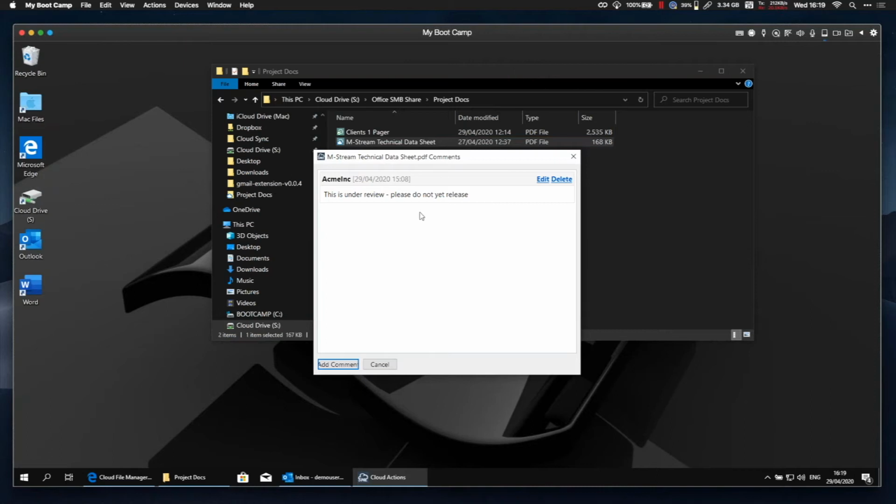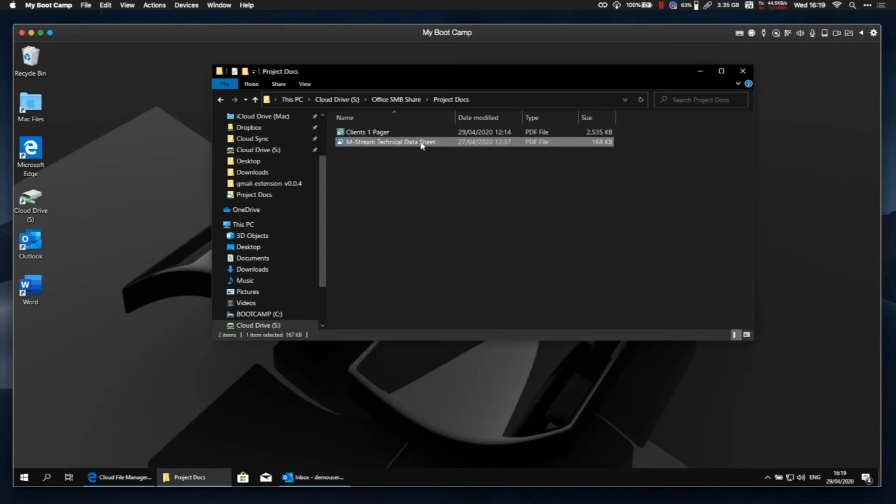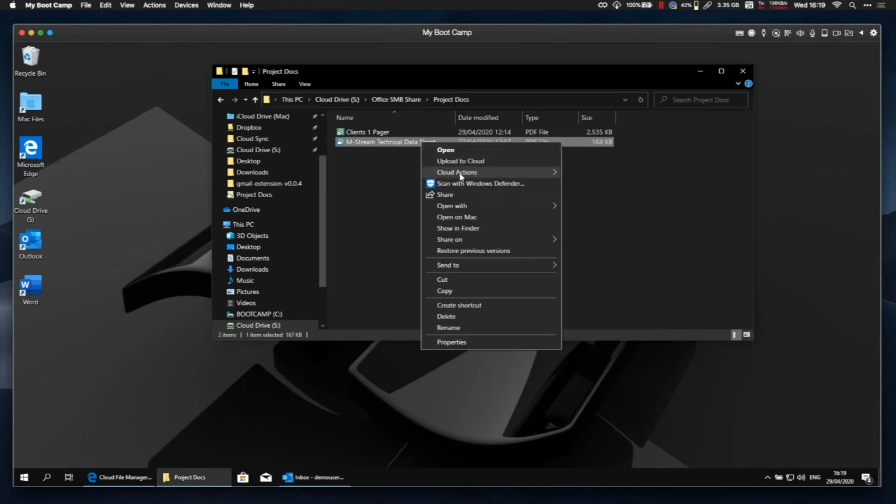So we can see that on this file there was a comment. I can see it's under review and I've been asked not to release it. There are also other things I can do from here. We've got this view and annotate piece here.